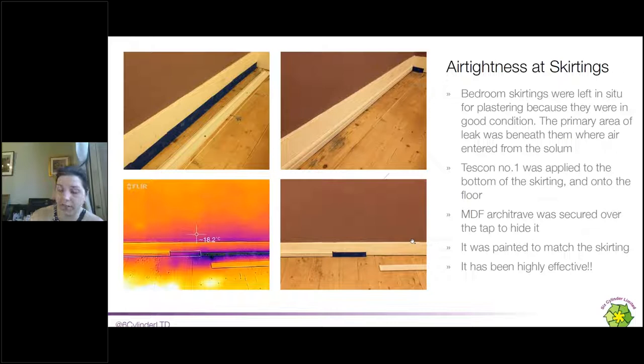And you can see from the thermal image, this untreated bit here where it hasn't been sealed, you can see the cold air coming in around that perimeter. You can see the cold air has been stopped by the tape, and then you can see how much warmer the floor is right up to the skirting board where the architrave has been put over top.